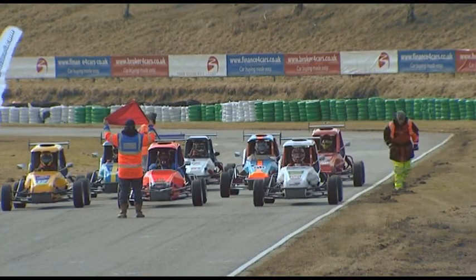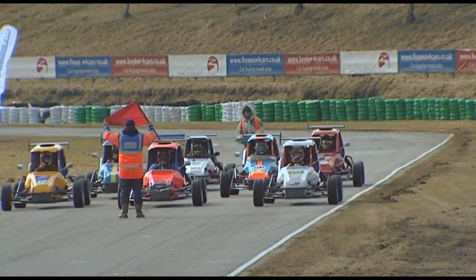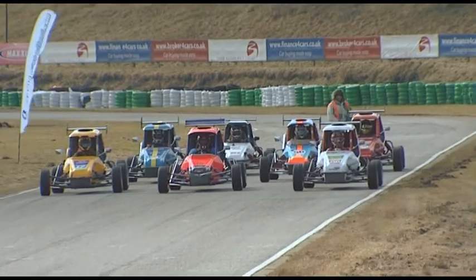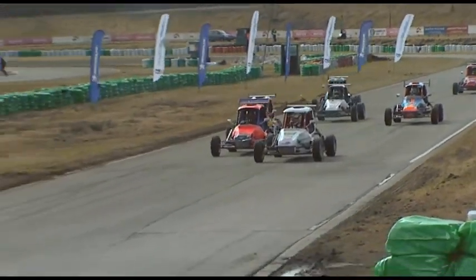So the drivers are just coming onto the grid for race number 2 of the Open Superlights, and I think number 52, James Stevens, just on the back row of the grid, maybe a little bit late out of the pits there, but Dave Dearden clears the track as the race director at the front, and again looks like a great start from pole position for Duncan Macbeth.